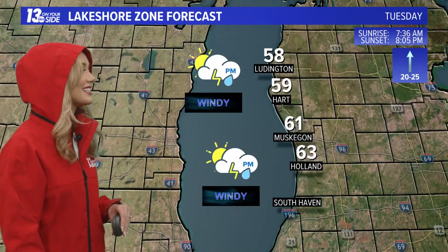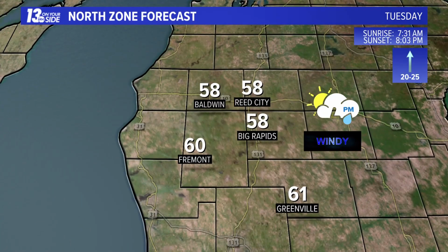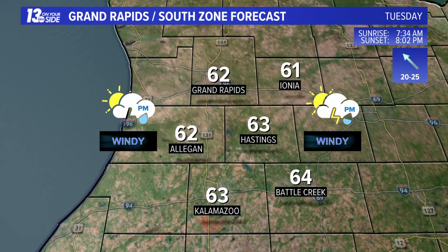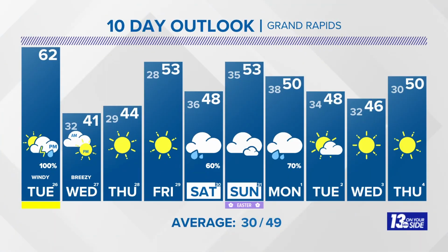Lakeshore communities today, temperature-wise, upper 50s to low 60s, with those thunderstorms wrapping up 6 to 7 o'clock tonight, sun setting just after 8 p.m. Until then, make sure your weather notifications are turned on your phone so that you can make sure you're remaining aware.